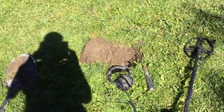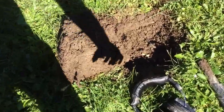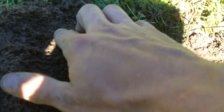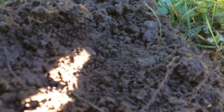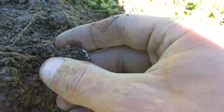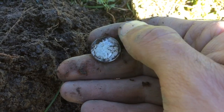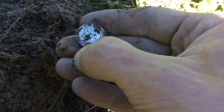I was chasing an 80s signal and I didn't even get the camera out because I figured 80 is a wheat penny. And I'm in here playing around with my pinpointer, and I see silver poking out. So far I've gotten only mercs down here. It looks like we have a silver rosy. $19.53.